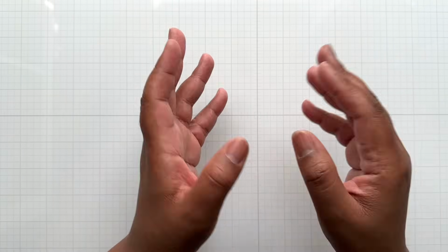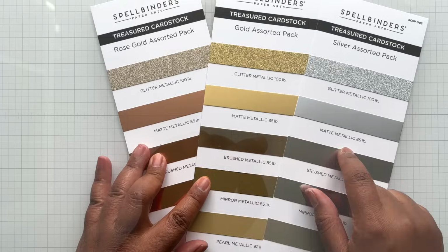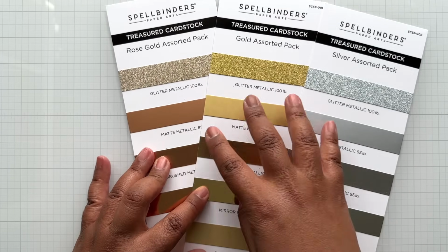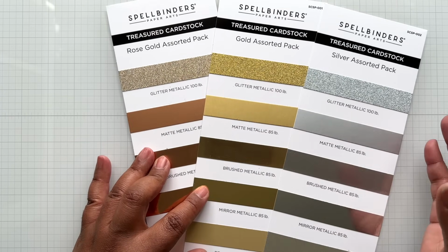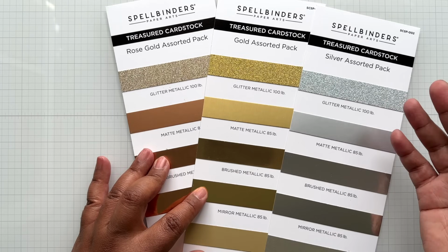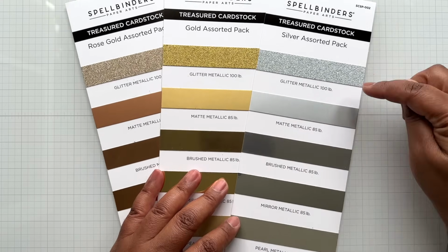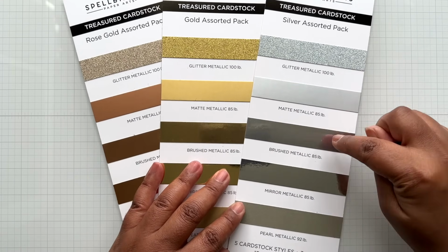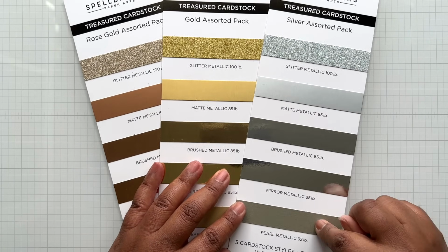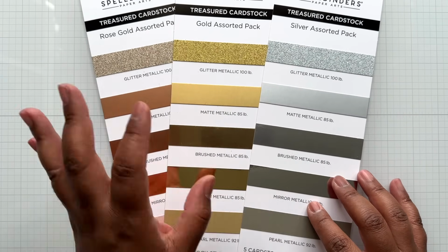So if you want to pick up some treasured cardstock, which is all back in stock, all 3 colors, silver, gold, rose gold. This is assorted specialty cardstock, 15 sheets in each pack, full size, 8.5 by 11 inch, 5 styles, 3 sheets each. In each pack, you'll get glitter metallic, matte metallic, brush metallic, mirror metallic, pearl metallic. So I'll put a link just for treasured cardstock. I'll detail and link everything below.